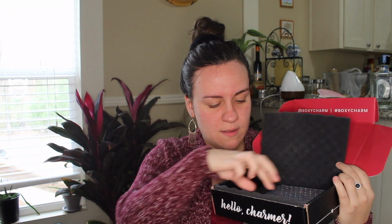So next thing in the box is concealer. This is the Pretty Vulgar Undercover Concealer. It's a lightweight gel concealer formulated to be hydrating, buildable, and provide minimum coverage with a natural, flawless finish. It's supposed to be long wearing and it retails for $25. So I'm going to do my foundation and then I'll come back and try on the concealer on camera.